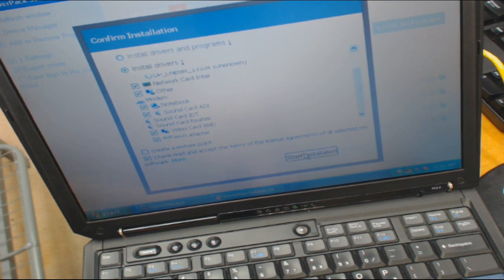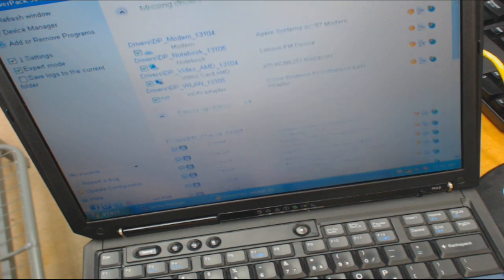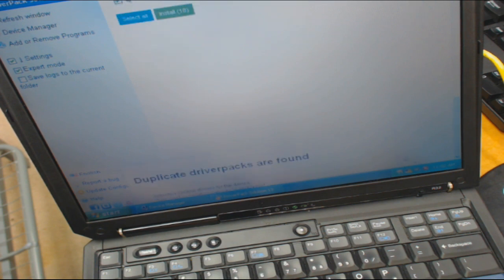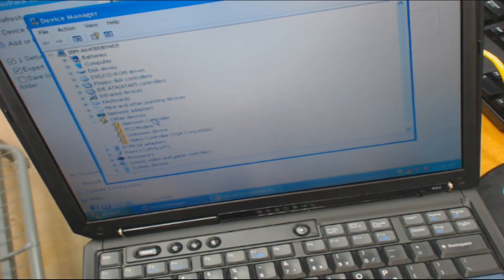I'm going to click Start Installation. This can take some time, so don't freak out. You may get some errors. This application sometimes comes up with false positives, and duplicate driver packs are found. I don't care about that. Wait a minute. Why isn't it doing anything? Let me try that again. Normally it starts installing as soon as, you know what? It's still loading. It might still be loading. Sometimes I get some weird errors with this program. It should load a network driver, a modem driver, unknown device, and video drivers.